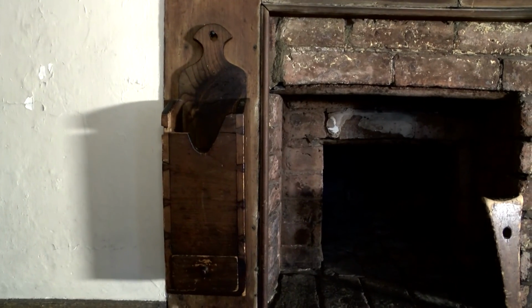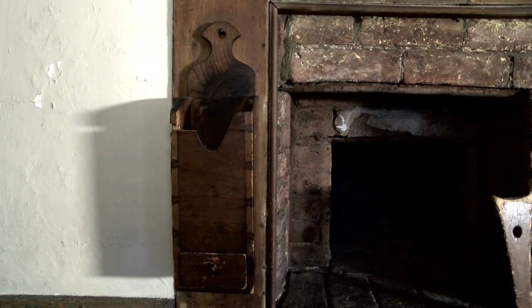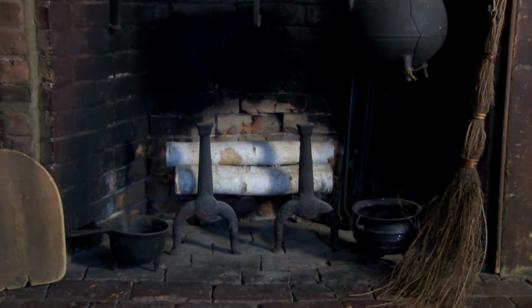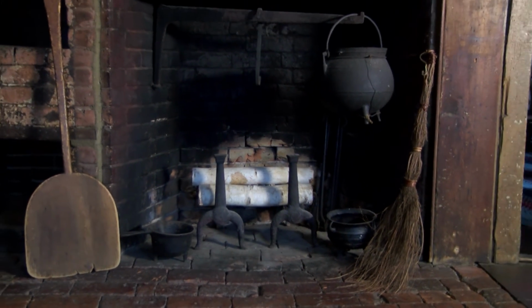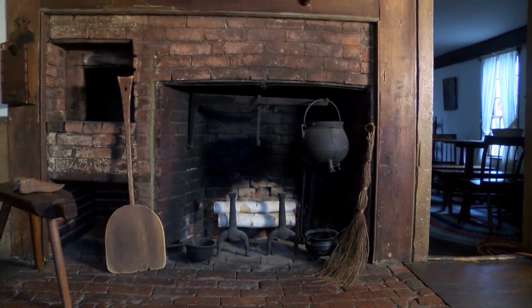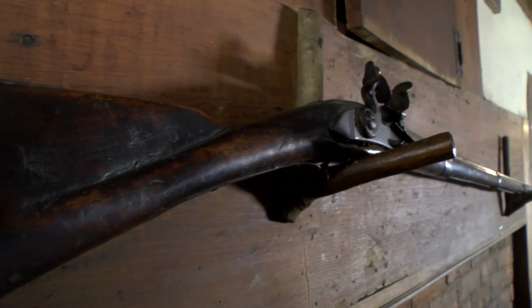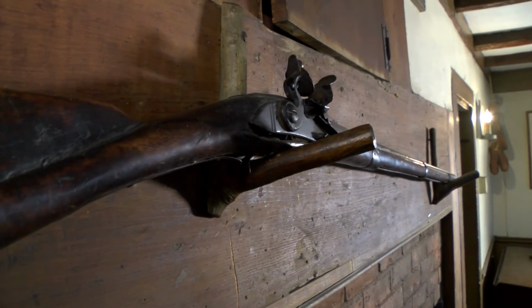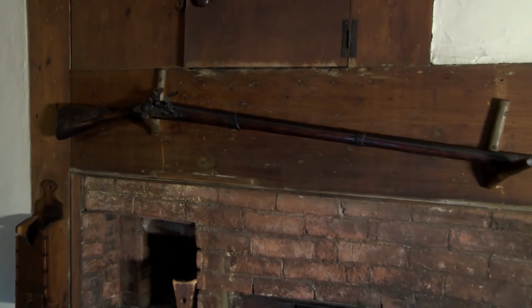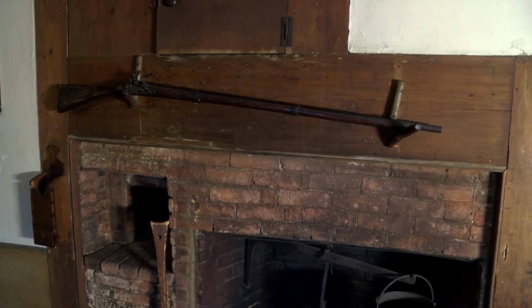The pine pipe box had a drawer. It was circa 1800. We see a candle mold and a baking peel from the early 1800s. All tools that would have been essentials for the contemporary kitchen. The gun by the fireplace was an important tool in hunting for food, but it also reminds us that life was dangerous here in the 1600s.